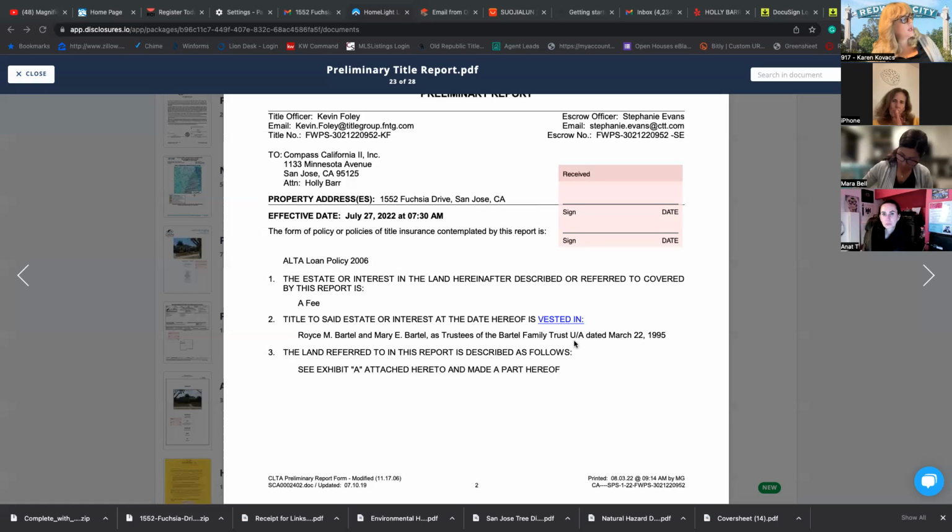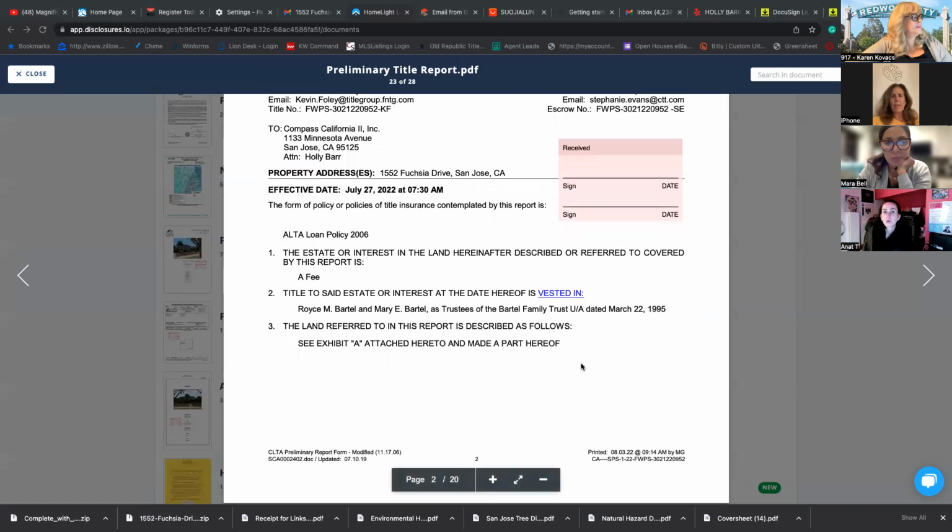So in this case, if Royce and Mary passed, then the trustees are the ones signing the documentation. Right. And in that particular case, we would ask for a death certificate of Royce and Mary, and make sure we had a death certificate on file as well. So that's important. And if the trustees of the Bartel Family Trust were listed in there as being able to sign on behalf of Royce and Mary Bartel, then that's great. But they might not be listed as actual signees. So that opens another whole can of worms if there's a death.